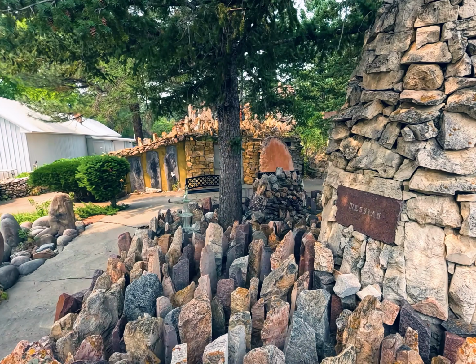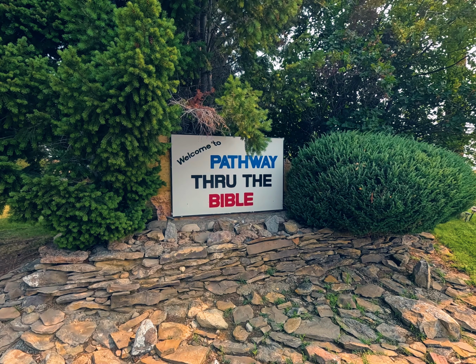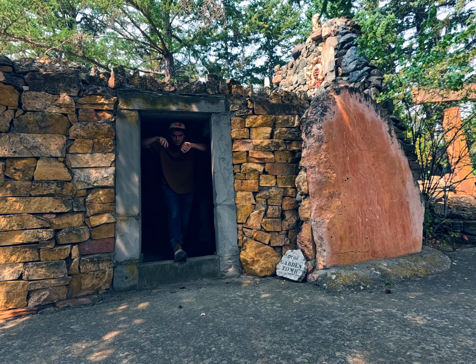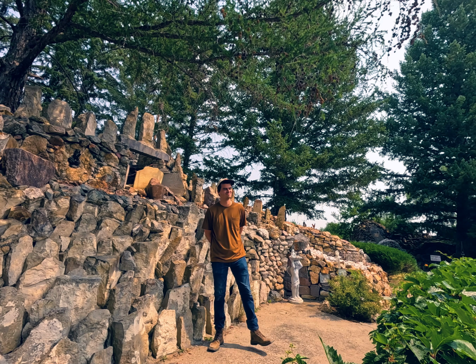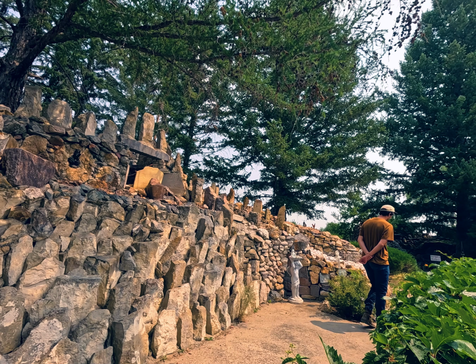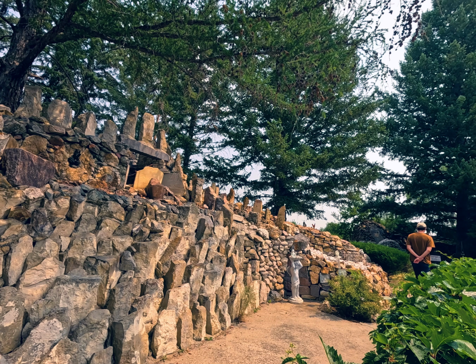I grew up less than an hour from this place and drove by its unassuming little sign many times in my life, but this is actually the first time that I have ever been inside. See, I'm not at all religious myself, so I always just kind of assumed that I wouldn't much enjoy an attraction based around the Bible, but after coming here myself, I can tell you that the pathway is absolutely jaw-dropping no matter who you are.